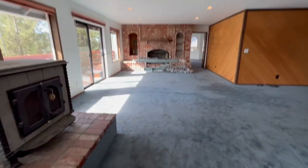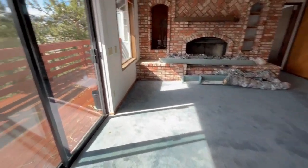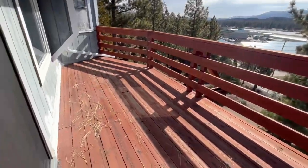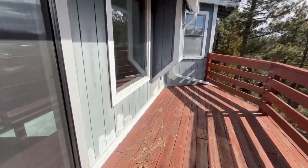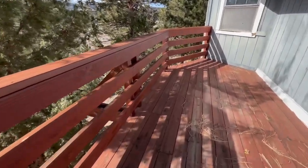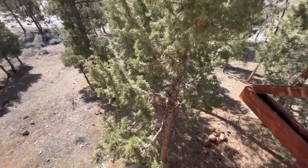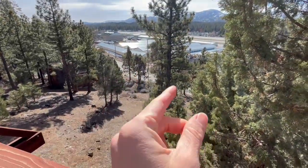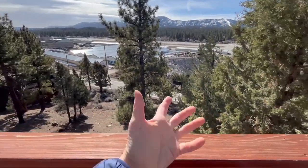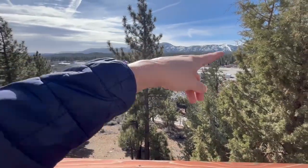So, I think I just found the third fireplace. But what I'm gonna do is take you outside really quick, just so you can see that. Nice hardy deck. I've been on a lot of decks in my life that feel like they are going to fall over. This one feels really sturdy. Got a drop down below. You do have a little road noise here from North Shore. And then you're overlooking not the greatest view, but like the storage containers and then also the airport right here.